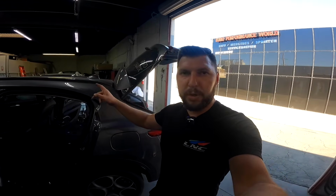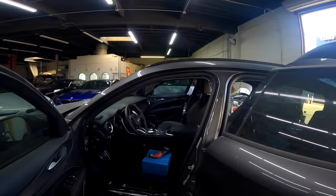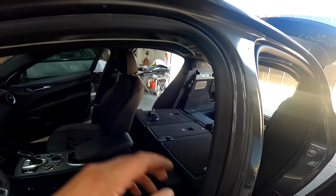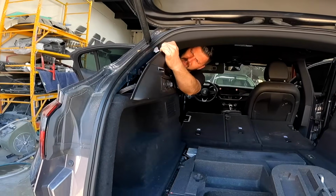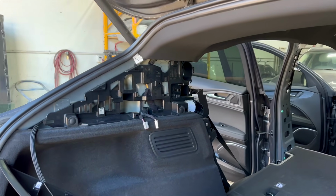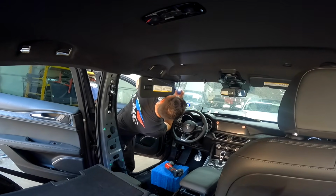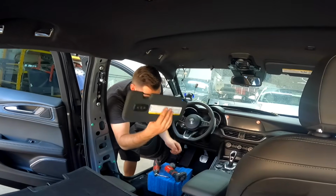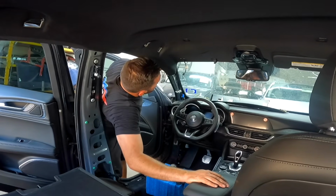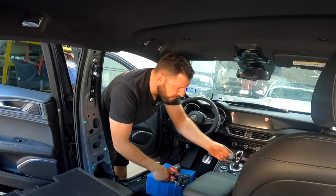So right now I'm gonna replace the curtain airbag. Here's my new one, straight from the dealer. So for the most part it should be pretty easy. Just gotta take this apart. This is already apart, and the back end, and then we'll replace the airbag. Okay, so now we gotta remove this piece, and then the roof should drop somewhat.